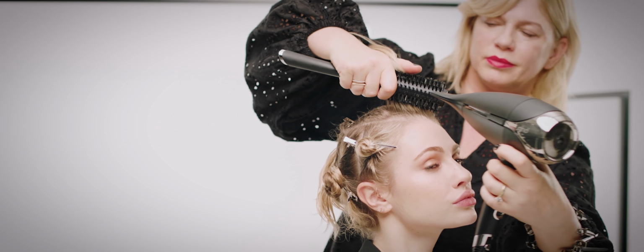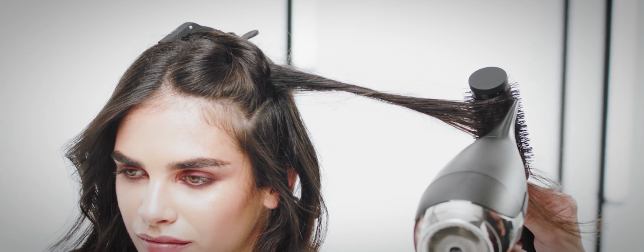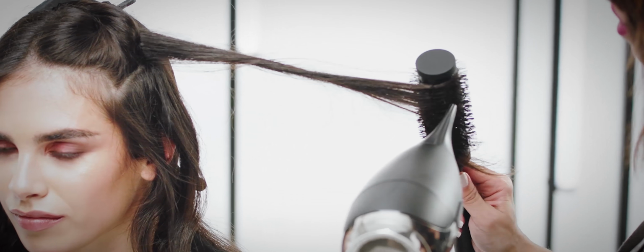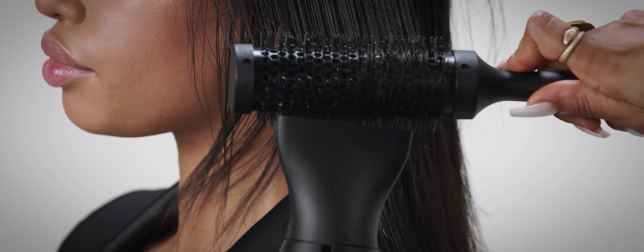Helios is perfect for people that like to dry their hair very quickly but are still able to shape their hair. And that is its biggest point, is the fact that you can speed dry a look, but you can create something fantastic.